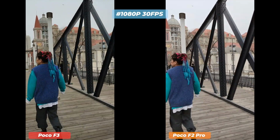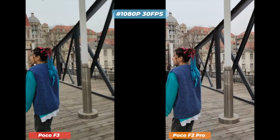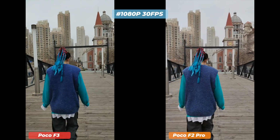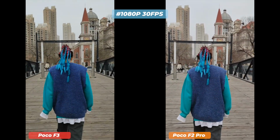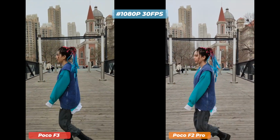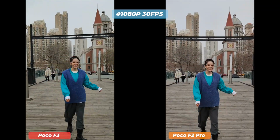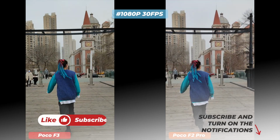Okay, it's time to wrap up. And the truth is, I feel Poco F2 Pro is still better than this Poco F3. Yeah, Poco F3 is not a camera-centric smartphone. It's a performance-oriented budget smartphone. But if you are thinking about camera, then Poco F2 Pro is definitely better than Poco F3.